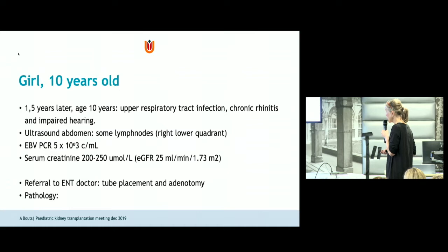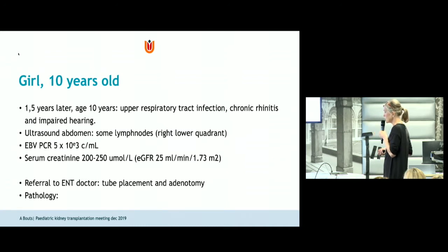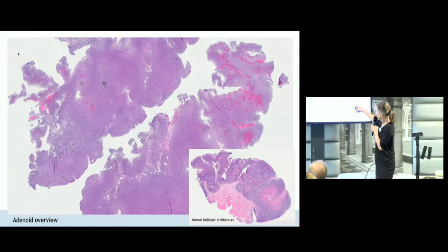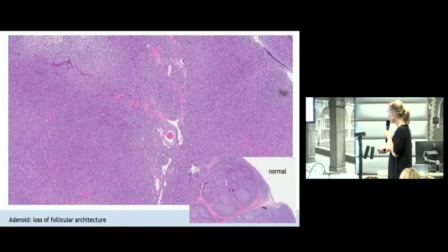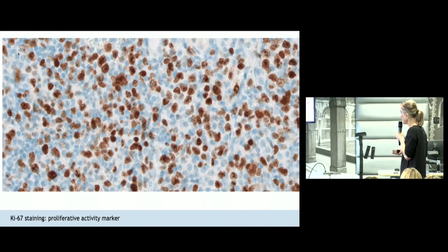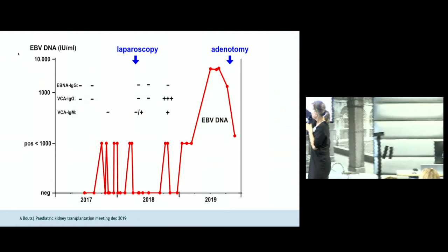So she went to the ENT doctor, and firstly he wanted only to place tubes in the membranes, but we insisted to also perform an adenotomy, because I thought that might be the localization of the PTLD. So it was performed, and then we go again to the pathology pictures. Here you see the adenoid overview, and to compare with normal, here you see all this follicular architecture. So there's really a disorganization of the material, and this is a more close-up picture. We did the same stainings, and there were again lymphoblasts with one or more nuclei. CD20 was again positive. The EBER was again positive. That's all the same, and also the proliferative activity marker. And when we look at the follow-up of the EBV, you see this was last year when we performed the laparoscopy.